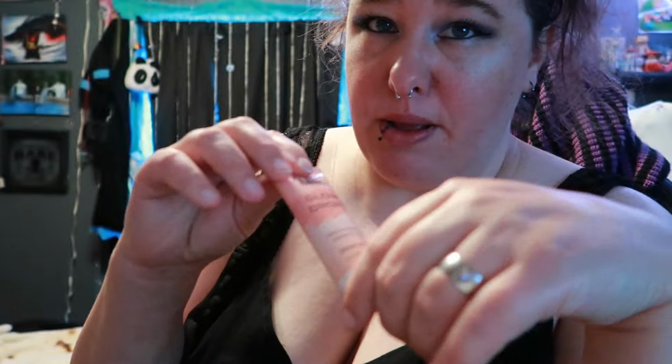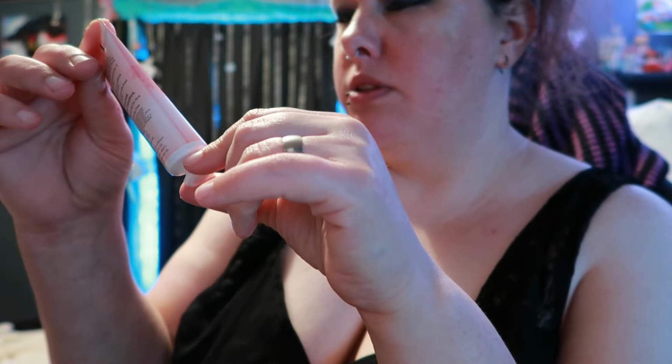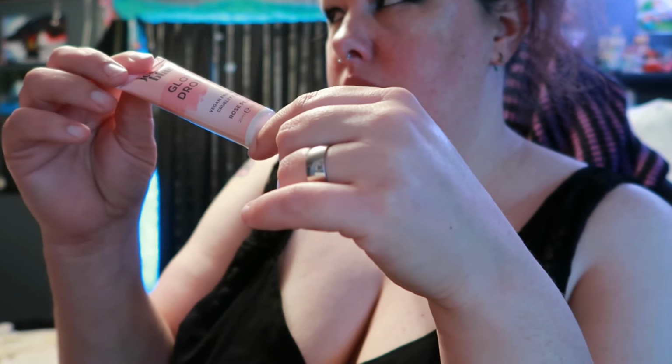There's stuff in here that I probably won't use. So here, this is a primer. Sorry if you hear noise in the background. Hopefully that's not going to pick it up too badly, but this is a Glow Drops primer.